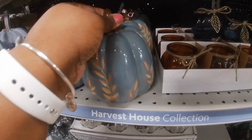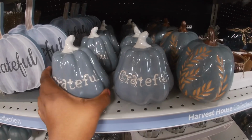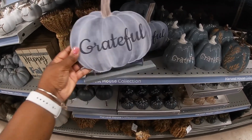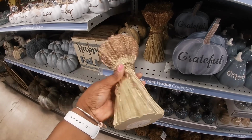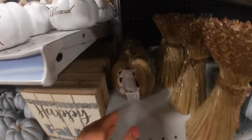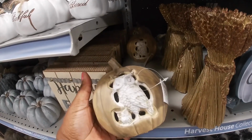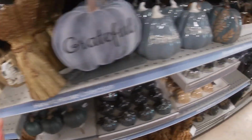These are $10. Grateful. $5.99. This is pretty. $7.99. Candle holder. $10. Have this one hiding back here. The little candle with the owl. I mean the pumpkin with the owl on it. $7.99. It has a little space back here so you can put the tea candle.